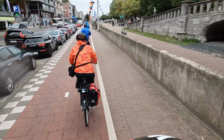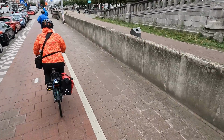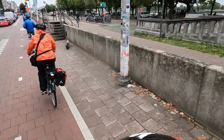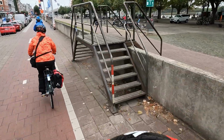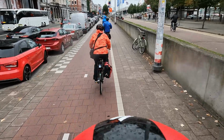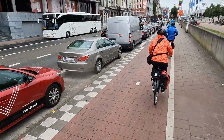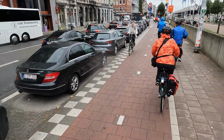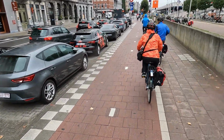After visiting the Maas Museum, we rode along the edge of the port to an older part of the town. Eventually, we reached the old city center of Antwerp and received a briefing about what we were going to find there.